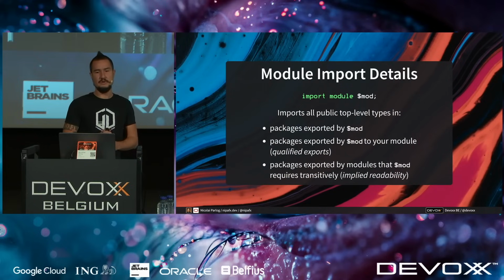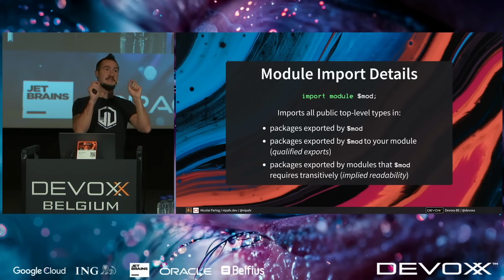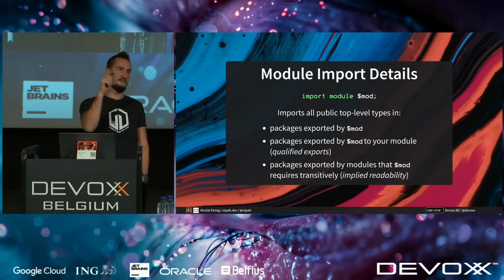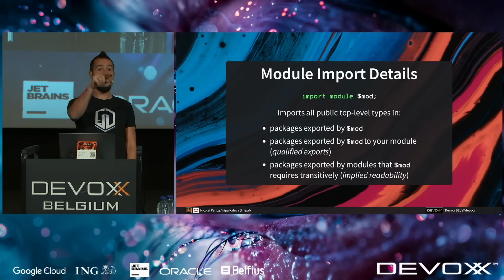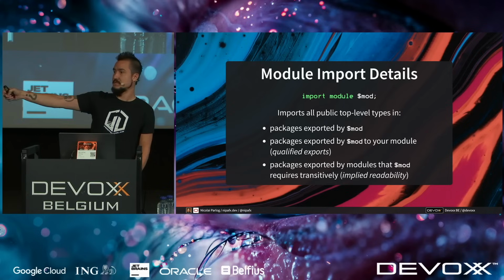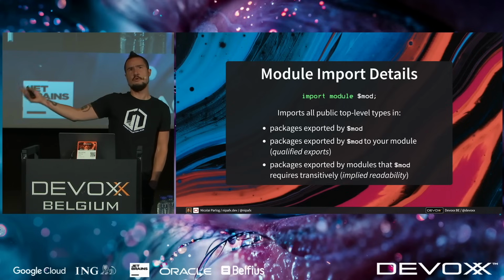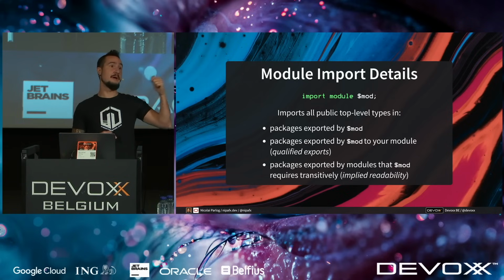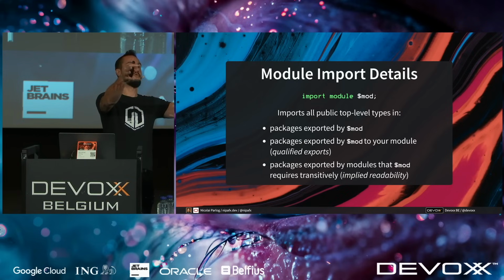So what exactly does it import? It imports all public top-level types in the packages exported by that module. And that makes sense, and it's simple enough, and mostly that's what you should think about. But if there are qualified exports involved, then the packages exported to your module from that module will also be visible. So if you have a module, and that code says, these 5 packages are my public API, but this extra package I'm exporting to your module, then of course it makes sense that you would also read the public types in there. And then if somebody uses implied readability, requires transitive, then you can also read that.